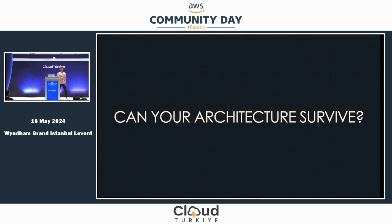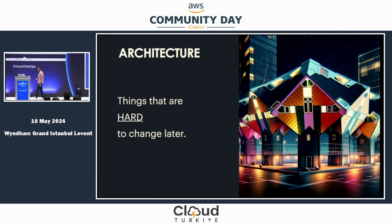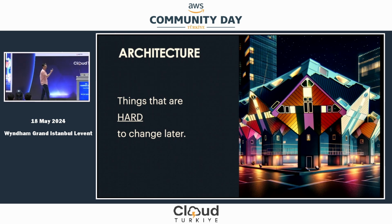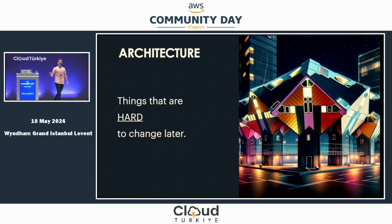This begs the question: can your system and software architecture survive this kind of constant change? Because this very question conflicts with the definition of architecture, because architecture defines the hard parts that are difficult to change. So, how can you select an architecture that will survive long years of development? How can you embrace constant change?